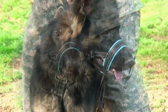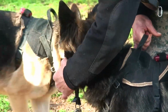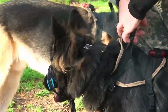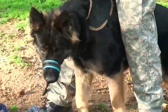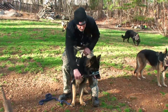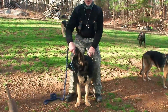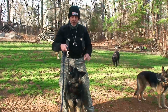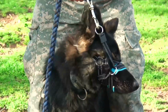Normal snout harness, when it's being used, is open. Open your mouth, big boy. Come here. They have plenty of room to open their mouth. They have plenty of room to pant. They have plenty of room to drink water. You can probably even feed them treats and such. However, if this was an aggressive dog and you were walking it, and all of a sudden it tried to start biting you or something to that effect, all you'd have to do is lift up and it pinches the entire mouth closed the way it goes through the ring.